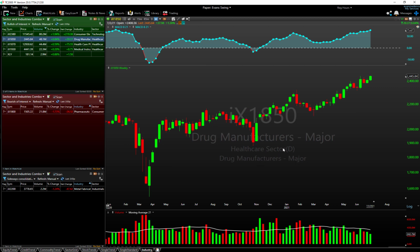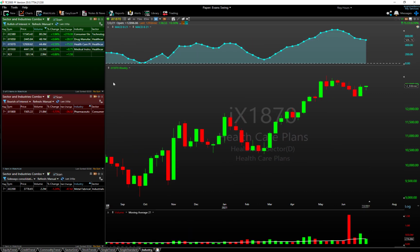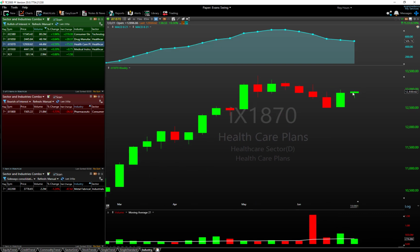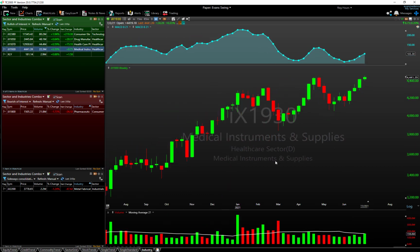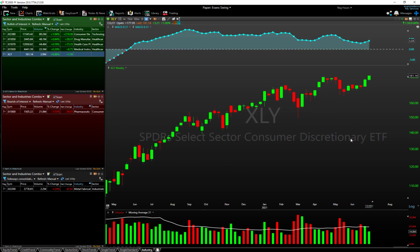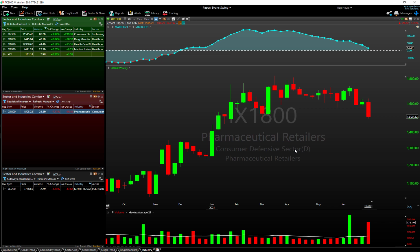We've got drug manufacturers, major drug manufacturers, this week breaking out to new highs as well. We've got healthcare plans, not quite getting a breakout to highs, but a slight uptick in volume and moving back up towards the top end of its range after a little bit of a volatile week. And medical supplies, so instruments and supplies here, breaking out to new highs this week, slightly heavier volume. And then consumer discretionary, the XLY ETF, breaking out to new highs for the first time in a few months as well this week.